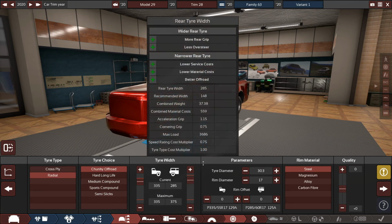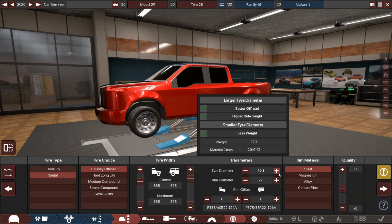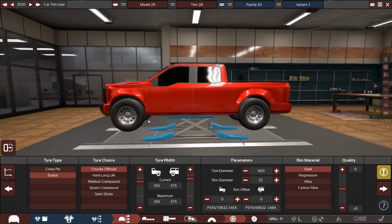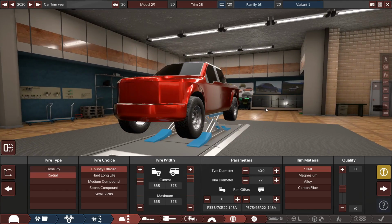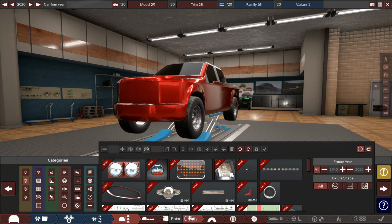Off-road tires, even though they're not really that good in BeamNG, we'll use them anyways. And large rims. Now this is going to be basically a Ford Raptor-ish, because it's going to be so massive, the tires at least. The 40 tire diameter. I think these are a little larger than the Raptor tires, not by a ton though. Steel wheels for sure.